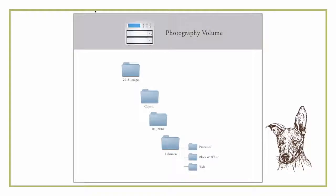I would place the raw original files inside of that folder. And my clients get 3 different versions of their images. They get the high resolution for print in color and in black and white. And they get a version for web with my logo. I just like everything to be nice and neat and tucked in together.